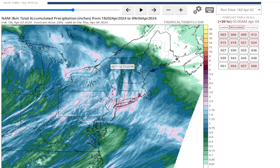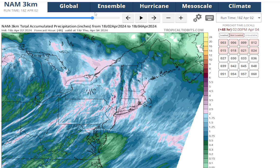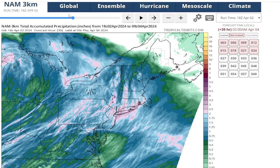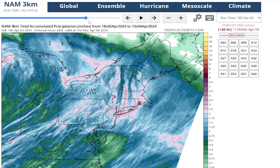So yeah, I think we have a good bet of getting our April's worth of rain by the time this thing is said and done. This is going to be a tremendous amount of rain across our area, and it's going to cause a lot of flooding, maybe the worst flooding we've seen yet so far. The storm is really impressive in so many ways right now.